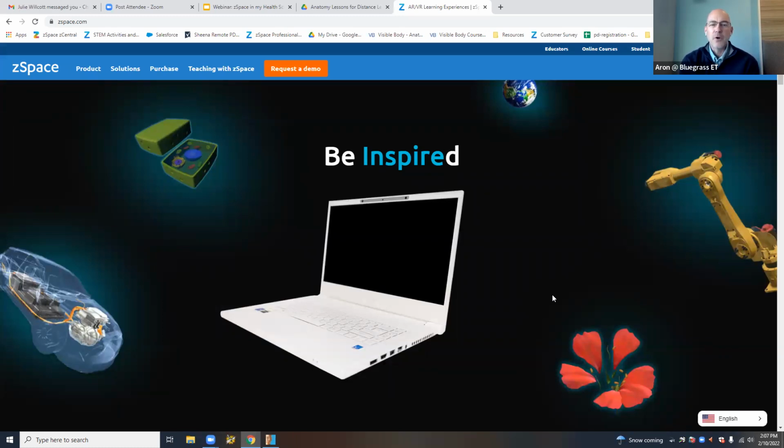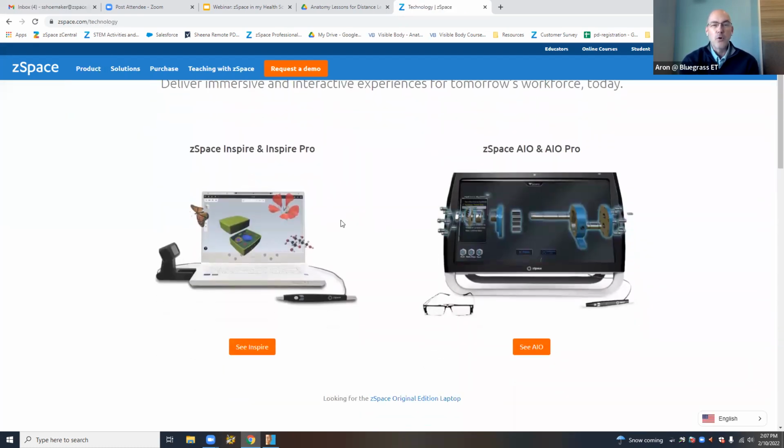But if you're unfamiliar with zSpace, what we have with zSpace is an AR VR learning station. And if you've seen zSpace in the past, they now have a new model called the Inspire. It's that white learning station that you see there on the left. The all-in-one and the all-in-one Pro is also still an option, but we're super excited about the Inspire. The reason that we're so excited about the Inspire is that unlike other 3D, you do not need any sort of headset or glasses. This unit actually tracks your eyes. It is in 4K Ultra HD, and it's just amazing. And it's some really cutting edge technology.